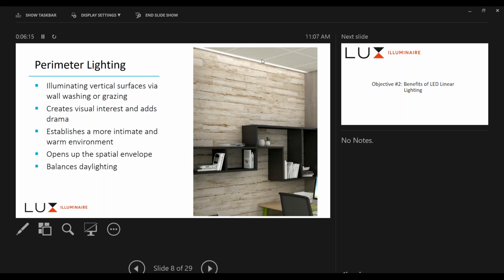This is just using a standard diffuse lens to illuminate the surface of this office or this wall to help illuminate the office. But perimeter lighting is something we do a lot of, in banks and a lot of high-end offices that do use perimeter lighting along with general illumination with hanging pendant luminaires or surface mount luminaires.